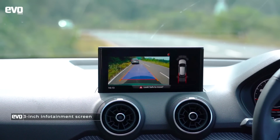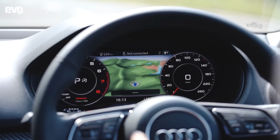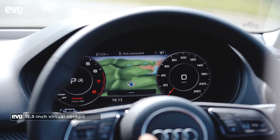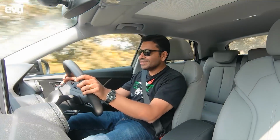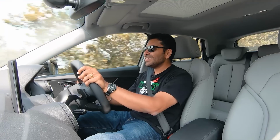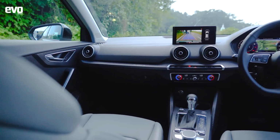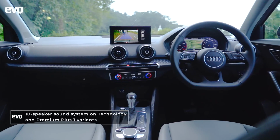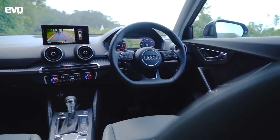The graphics are old. Even the virtual cockpit, again, this is the earlier generation virtual cockpit from Audi, so the graphics now are much nicer. This is not that hot, and I must say that this cabin feels a bit dated. We are now used to much more modern cabins, whereas this needs an update.